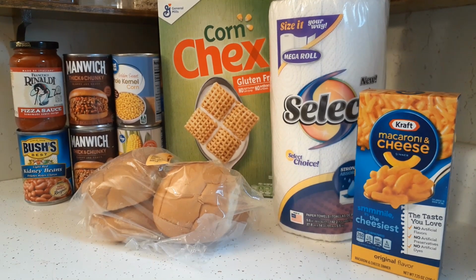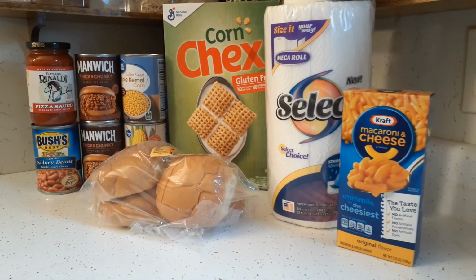Hey everyone, so this is our food pantry haul and this is our weekly haul. So it doesn't look like much, but actually everything here is something we'll use. So I was there pretty late, so I just took what I thought we would use. And so yeah, remember this is just our weekly haul. And we did get a couple other things, but I'm filming this or doing the video much later than the actual food pantry haul.